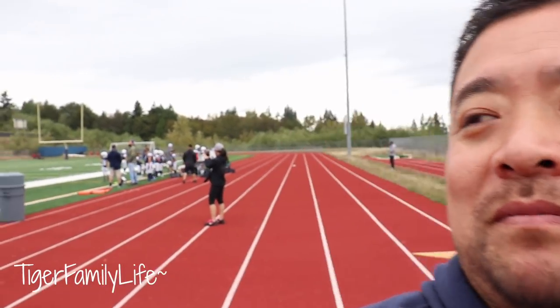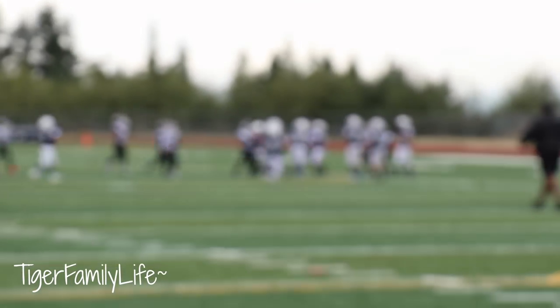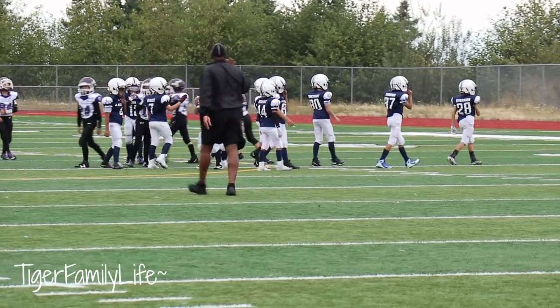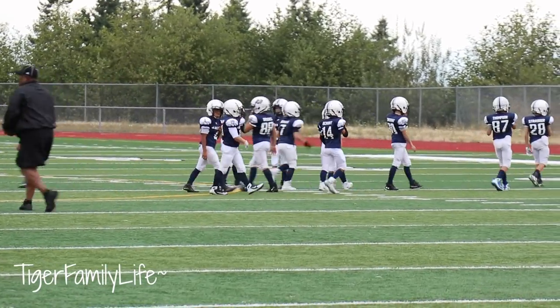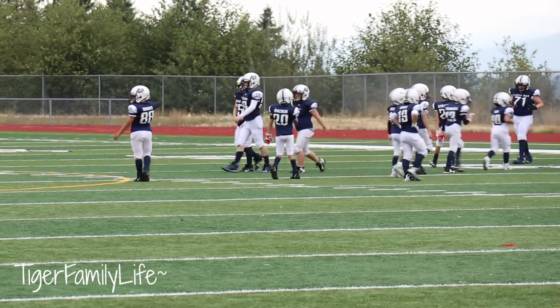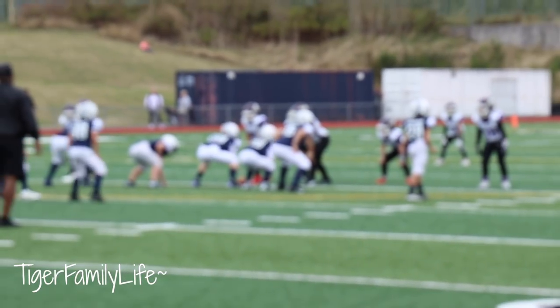Let's go. Here we go, starting the second half. Kickoff. Lake Stevens kicks off. They are in black pants and white top. Glacier Peak is in white with blue. Like I said, we got the ball. We're gonna get the ball right at midfield. First and 10, Glacier Peak. Here we go. First play for the second half.